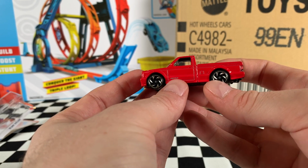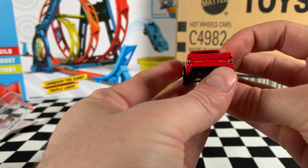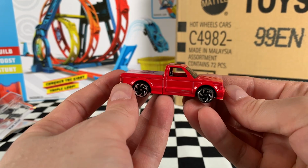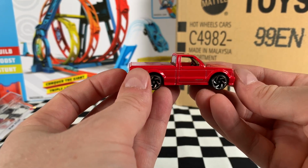I do like that we've got the Syclone decal on the side, the rear, we've got some tail light details, very nice. A black base on this one. It's a pretty cool car, but for me, it's definitely the black one.